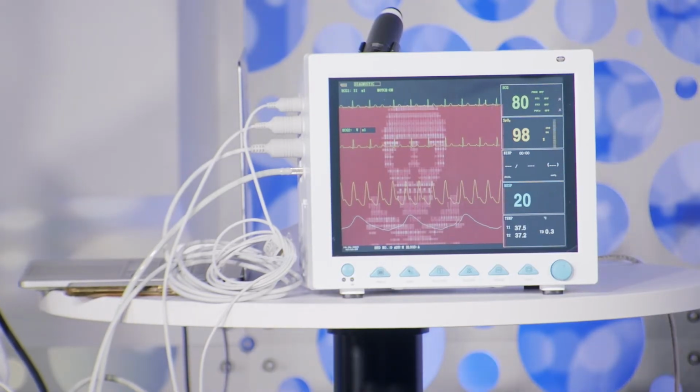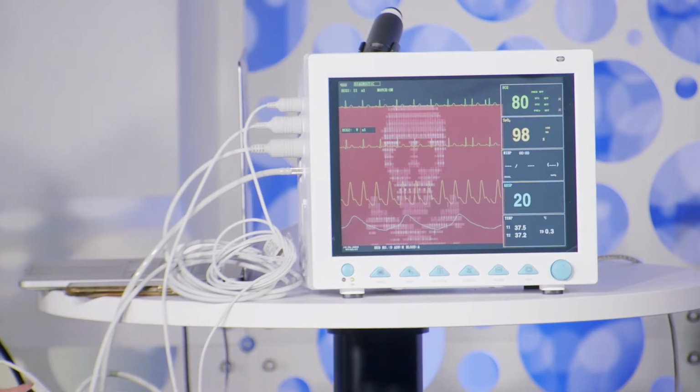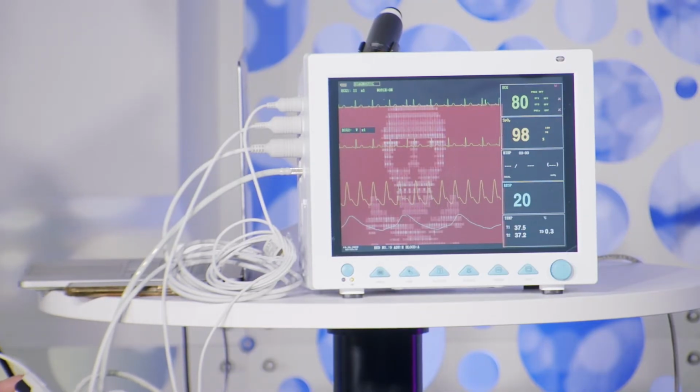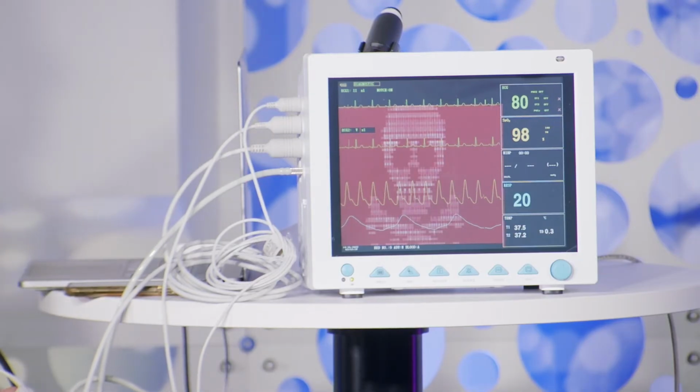Yeah, everything pops up. So right now the ransomware is running on the device, but as you can see, the vital signs are still moving. If it's a real ransomware, we don't want to show vital signs at all. We want to stop the device. So let's do that. And it's gone.